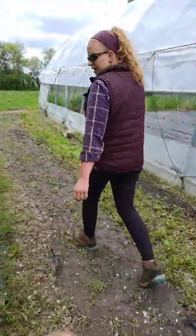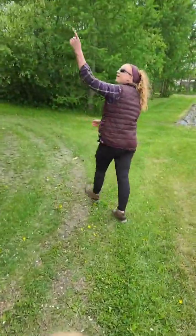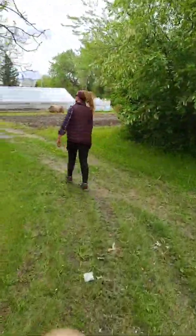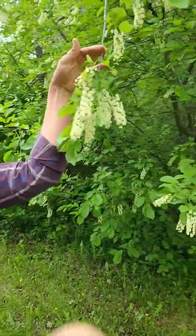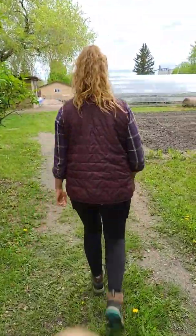We'll head over this way. We have our apple trees all in bloom. Woohoo! These trees are really old, I'd say 30, 40 years old. Anyone know what this is? Choke cherry. Yeah. Yummy. They don't taste good raw, but if you make them into jelly or syrup, they're awesome.